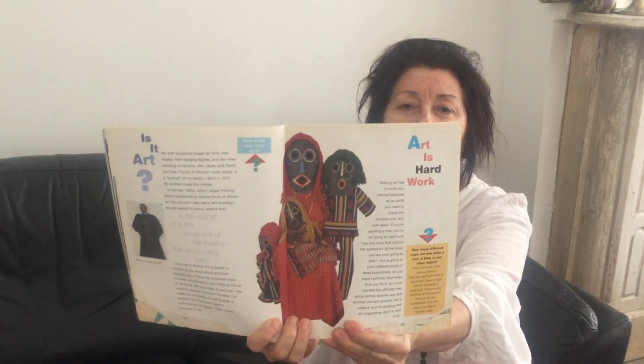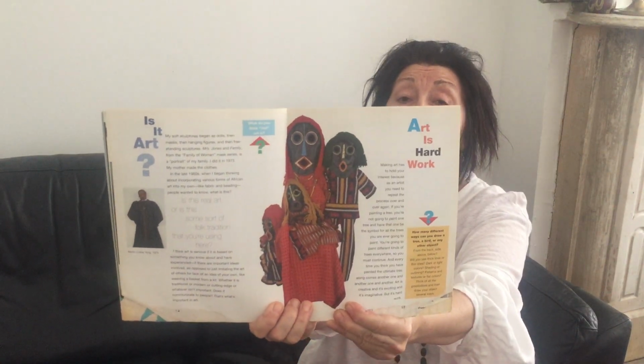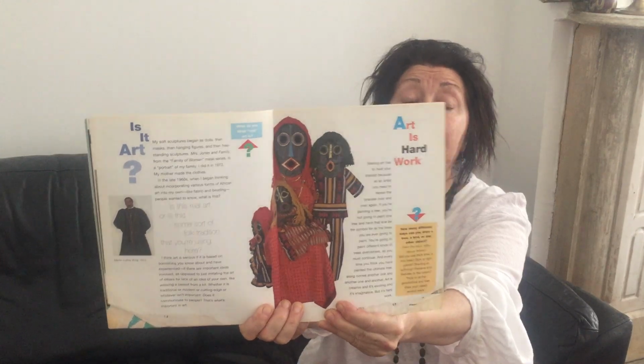Okay, let's do one more page. Is it art? I'll show you the picture first. Is it art? I have a feeling Faith Ringgold is going to talk about utilitarian art, like quilts, which are art, but they could also be used as a blanket. And maybe she's going to ask the question, is it art? Let's see.